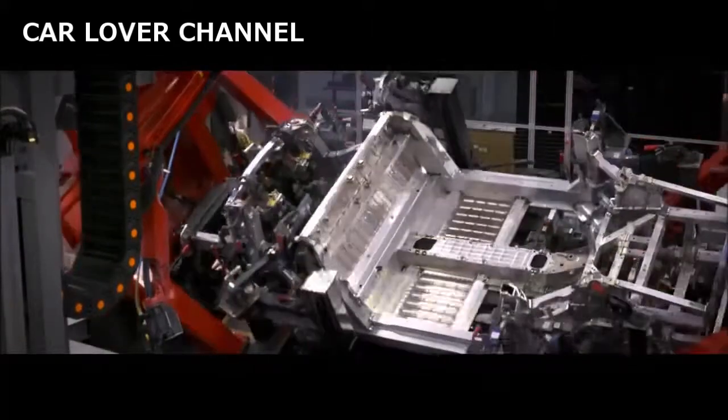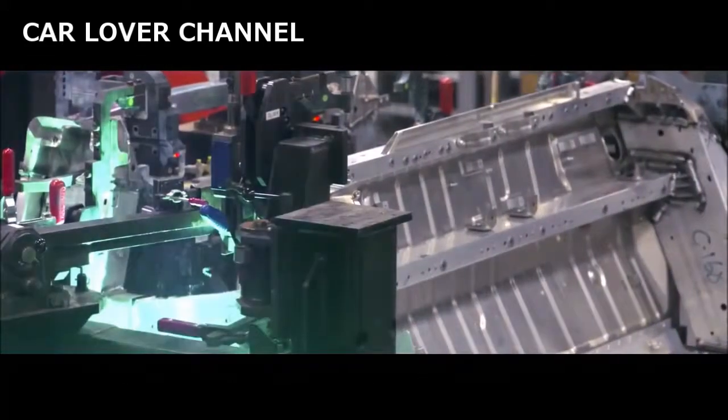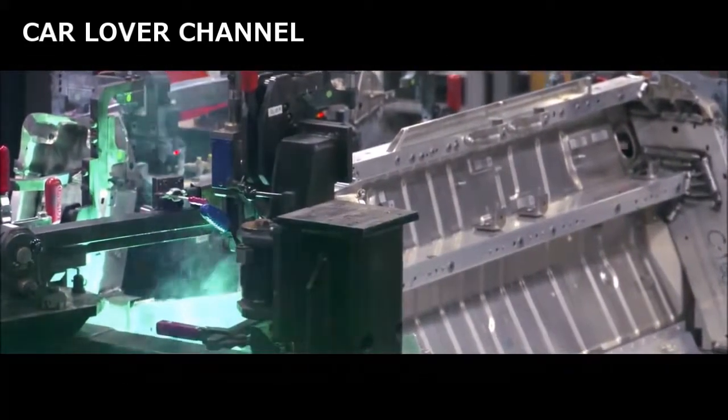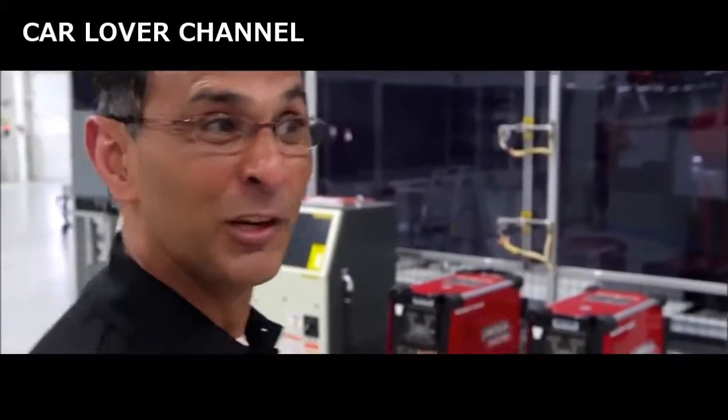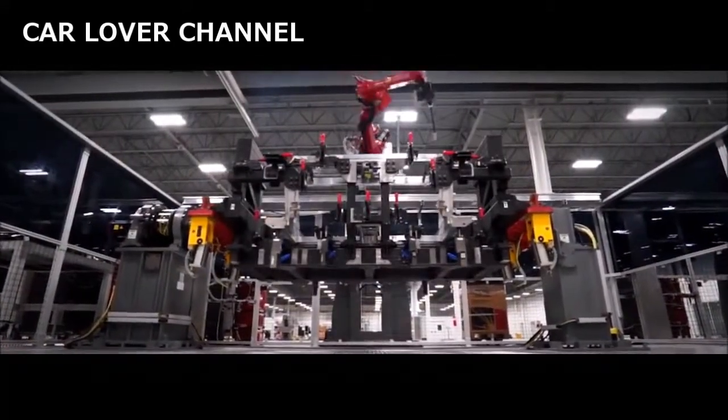No one else rotates the entire car. By doing that, we're able to access all sides of the car to get the highest body accuracy possible. No matter how many times I walk past it, my hair stands looking at the entire trunnion spinning around and allowing that robot to weld at its perfect angle.